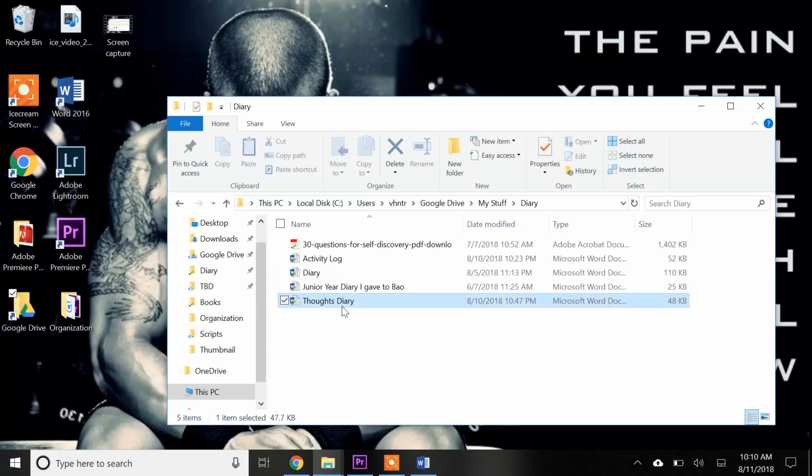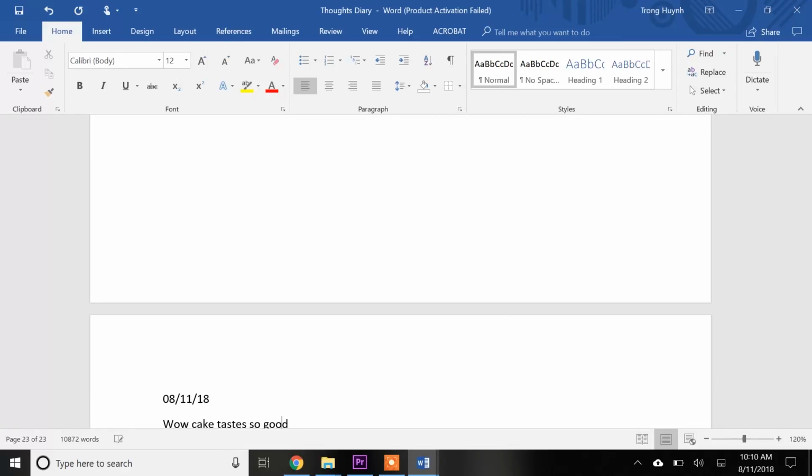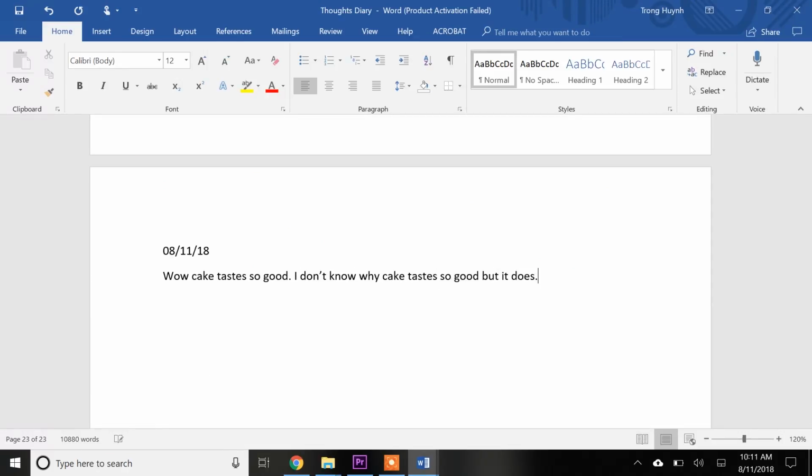So if I'm at a meeting or something, I don't want to pull out my phone and be like, then I'll just write it all down. So I put something called a thoughts diary out. Pretty much whenever I feel something, I'll just write it. Maybe at night, all in one go, I'll write it, or I'll write it throughout the day. So, like, what am I feeling right now? What am I doing? Is this important? Whatever comes to my mind.